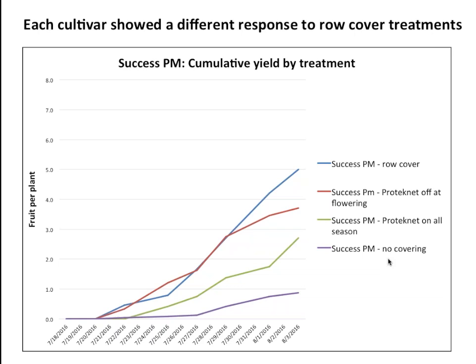Now, the row cover would be that regular white, somewhat opaque spun bond row cover. And then Protect Net is a more transparent kind of stretchy row cover that allows more light and air to move through underneath the row cover. So here we have Success PM, that relatively not very attractive variety, with row cover, with the Protect Net taken off at flowering, with the Protect Net on all season, and then no covering. And so the next several slides will have these same four treatments.